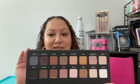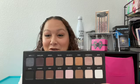Love, love, love this palette. I discovered how good it was on this trip and I'm so excited to take it on more trips. And I love that it's so slim. I can't tell you that enough.